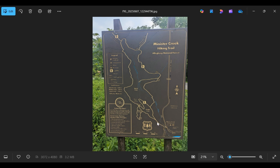So what we did in this trail was we bypassed this very first one. We went up around and made the left at the second one. Took ourselves to that overlook. And then we hiked all the way around to the North Country Trail.